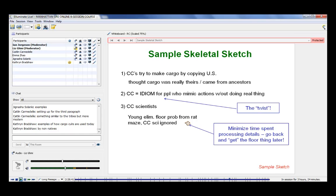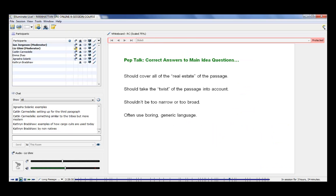I want to go on to questions and question answering techniques. All right, because half the battle here is the comprehension, this whole thing of the structural comprehension, knowing what's going on. We're going to think about main idea questions, and you typically will get 1 or 2 per passage, okay? And there's some things that are very helpful, okay? A main idea has to apply to all parts of the passage. And this is very, very important. It should take the twist into account.